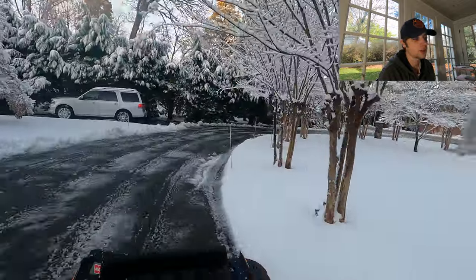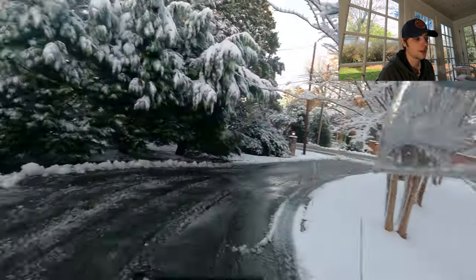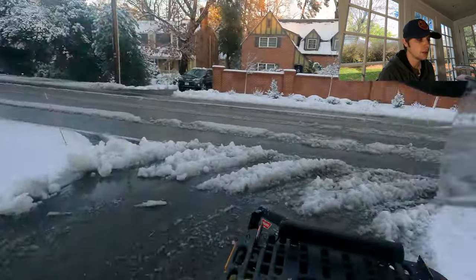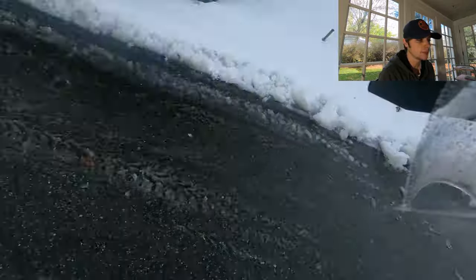So you can see here when I'm trying to curve towards the bend, it's a lot easier for the snow to slip off the edge of the plow, which is why I only do that one pass like that.